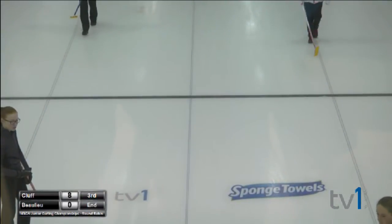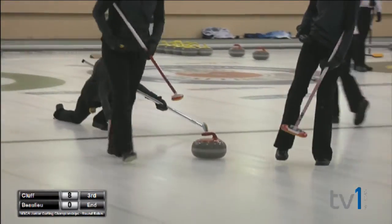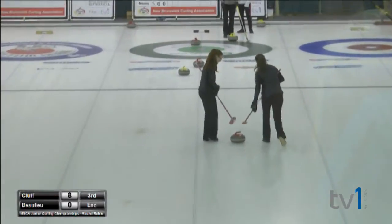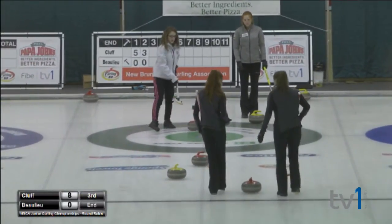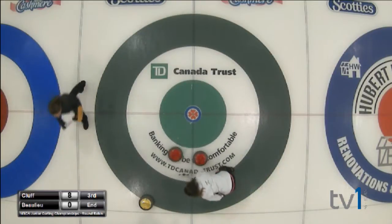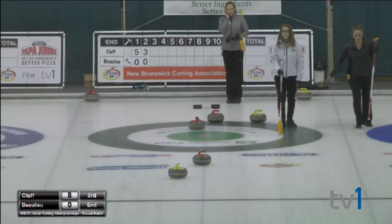Now Erica Cluff is not even going to think about the one in the back of the 12 foot. She's going to focus on the one in the back of the 8 foot and try to protect it as much as she can, because she knows as of right now she's got shot stone. So she's being aggressive, trying to play the straight come-around. This one looks to be a little bit hot, just gliding along there pretty good. That'll go through the 8 foot and stop at the edge of the 12. Yeah, so as of now, Team Erica Cluff is lying 2.